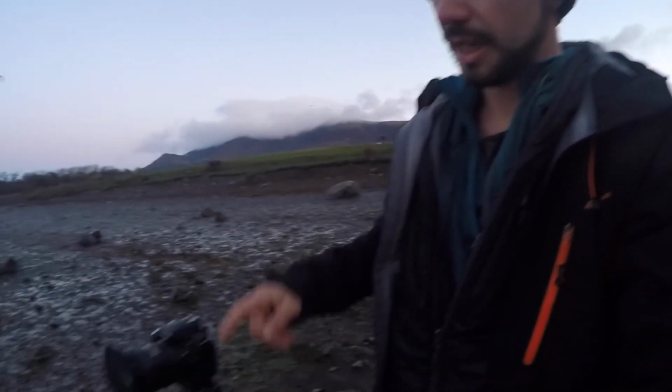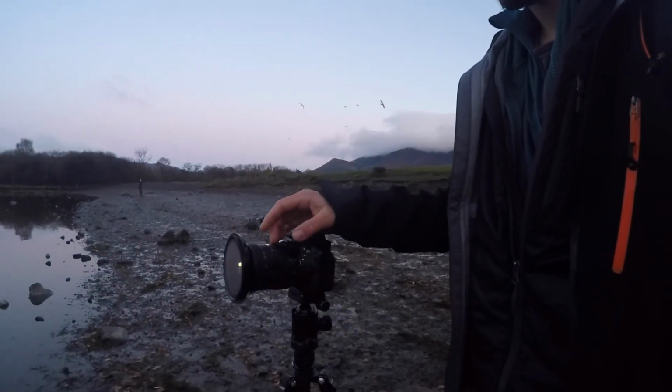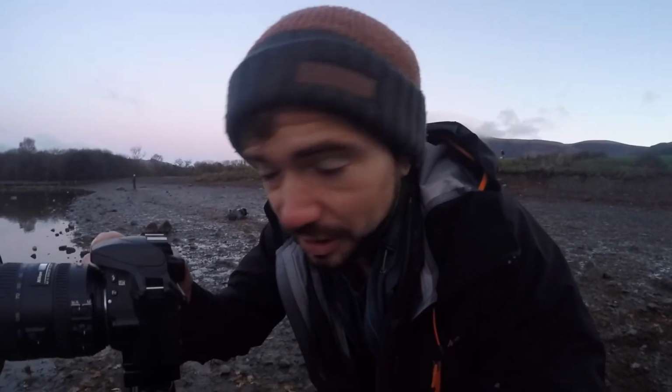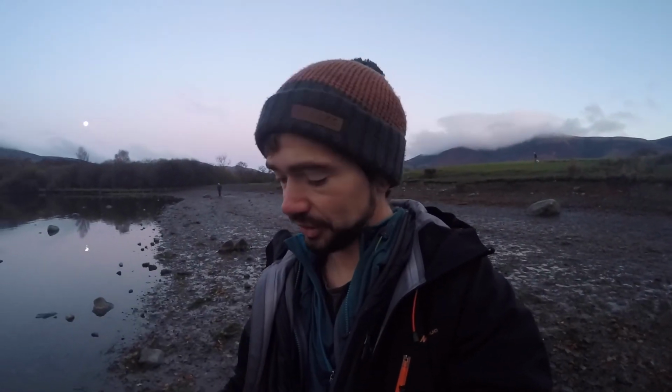So I've got my composition all set up. I'm using my Nisi polarizer, my Nikon 18 to 200mm, and my Nikon body. Literally couldn't get any better, this shot right now. A little bit more cloud in the sky and a little bit less wind, but you know what I mean, that's just me being fussy. I'm focusing on the foreground. I'm focusing just as the reflection hits.